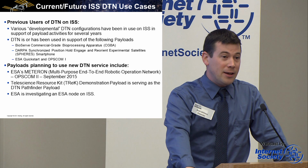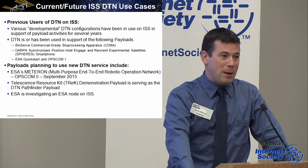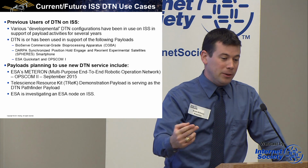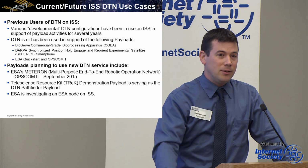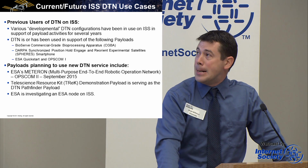It was an asynchronous system. It used the S-band architecture, which is a low-rate uplink system for the uplink of bundles, and for the downlink, it uses the Ku-band system, which is the high-speed link to ISS.